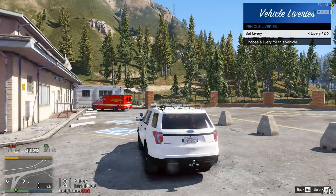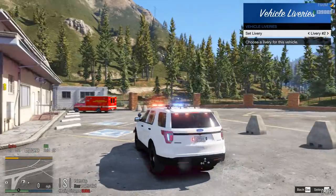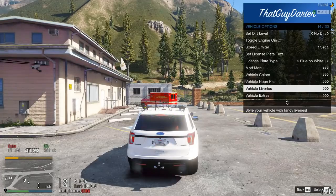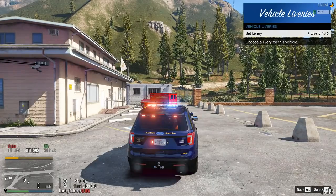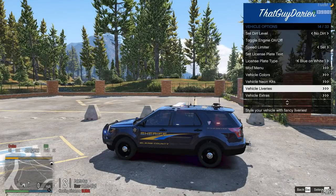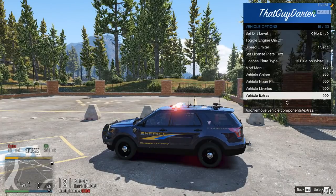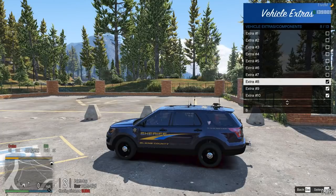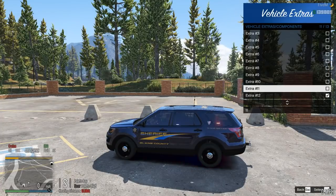Going on to livery number 2, this is going to be our unmarked livery. You guys have seen me use this during streams and patrols and things like that. And that is going to be it for the liveries for this vehicle. Again, a Deputy 1 vehicle, so this is going to be one of the first vehicles that you are able to drive. Going on to vehicle extras, let's go ahead and turn everything off and look at what everything is.